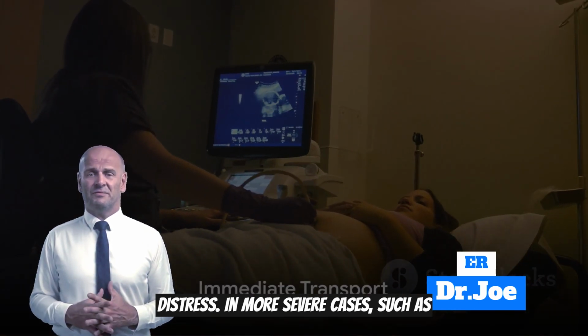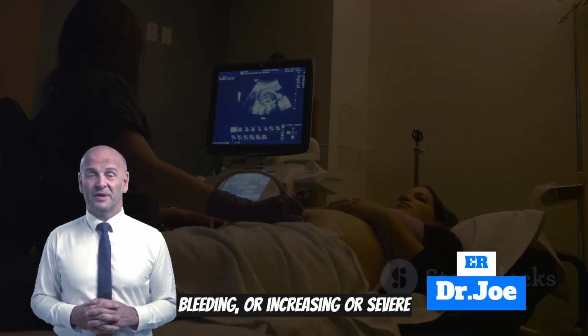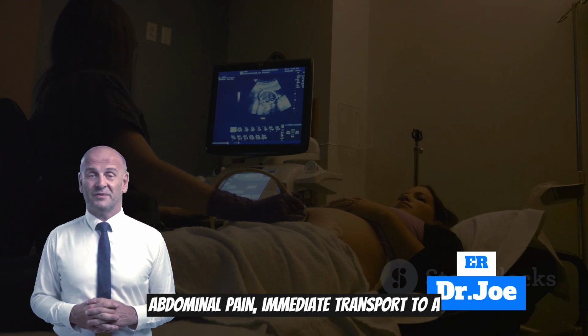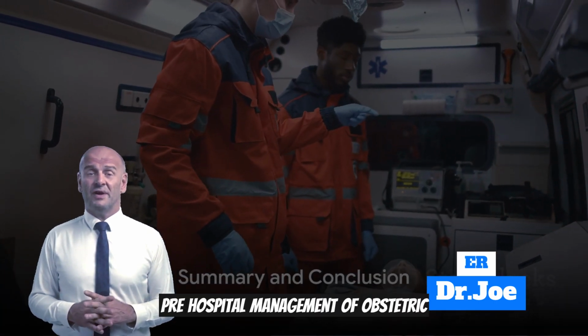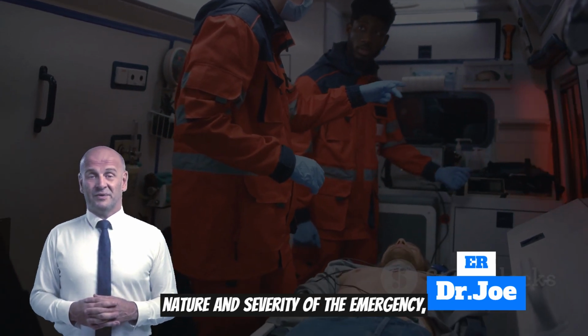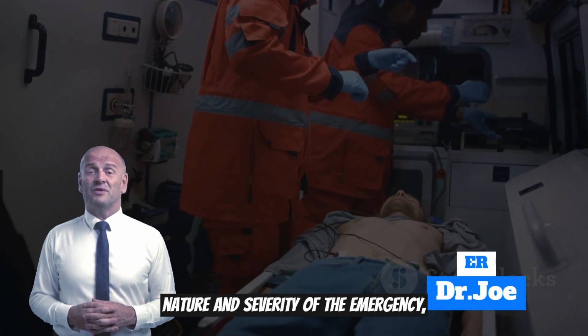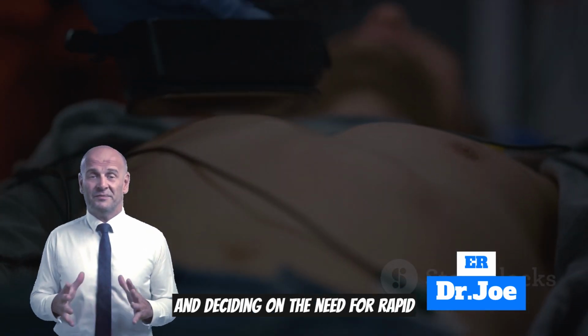In more severe cases, such as active labor, ongoing or severe vaginal bleeding, or increasing or severe abdominal pain, immediate transport to a hospital is necessary. In summary, pre-hospital management of obstetric emergencies involves identifying the nature and severity of the emergency, initiating appropriate immediate care, and deciding on the need for rapid transport.